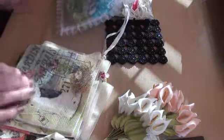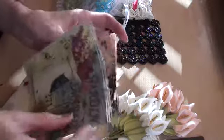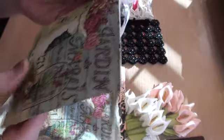I'll save that for a moment. And she sent me napkins. Oh, I love napkins. Look at these. Oh, that is gorgeous. Oh, I love that. Oh, and she sent me three of those. Thank you so much, Janet.